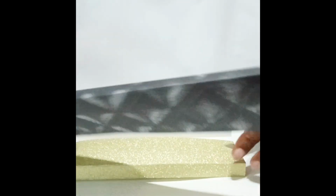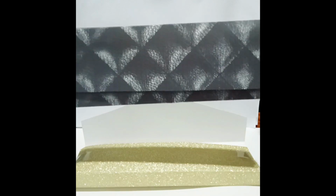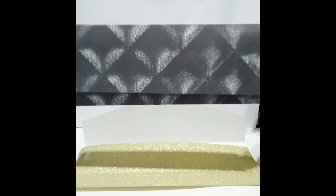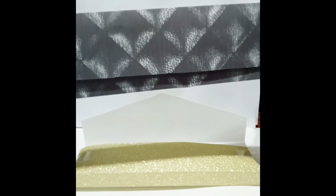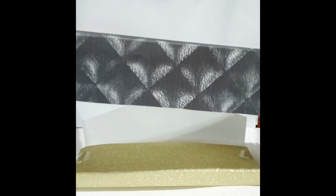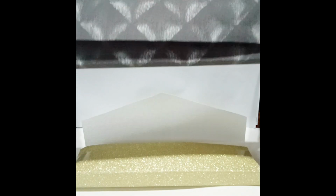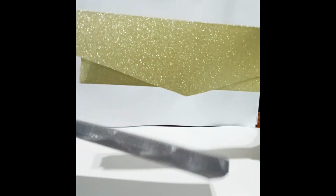Then I made these my prototypes that I can look at, that I can use as I make more, as I make the ones that I'm going to sell. So these are my prototypes for me to look at, to remember how I did it. And I wrote down the measurements and things like that.